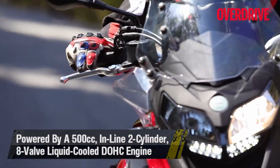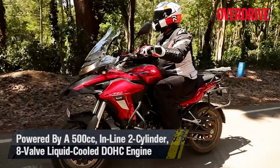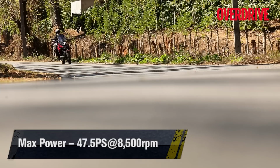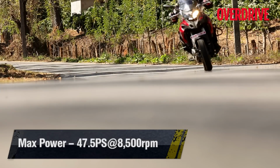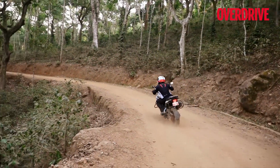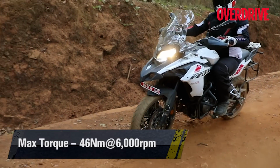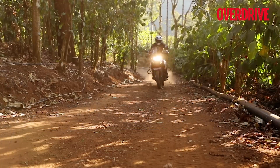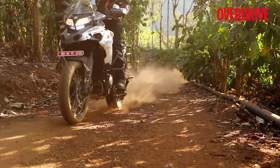Both motorcycles employ a 500cc liquid-cooled parallel twin engine that develops 47.5 PS and 46 Nm of torque. On paper, that may not seem enough, considering these bikes weigh over 200 kgs. But in the real world, they don't feel underpowered.